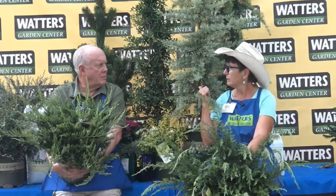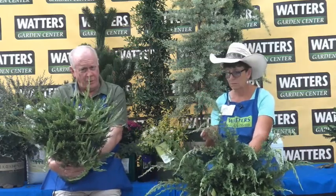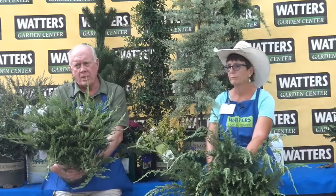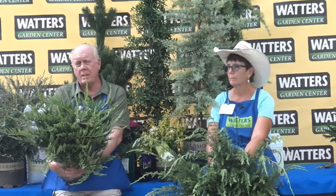You want to tell them about some of the bigger ones? Sure. We also have tall, thin junipers that can get up to 12, 15 feet tall. A lot of folks will buy those for not only a windbreak, but maybe some privacy. And usually they don't get too wide, maybe 4 to 5 feet wide. So we really have junipers at both ends of the spectrum.